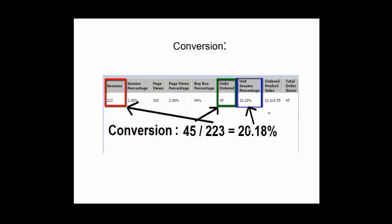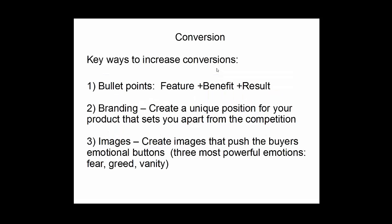As soon as they took that coupon code off and started selling the product at the regular price, their rankings plummeted. The reason why is because their conversion rate was too low, because they weren't looking at the on-page factors. So let's look at the key factors that will help your conversion rate.